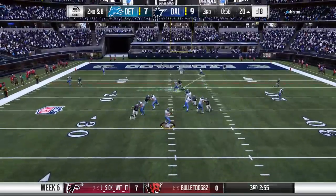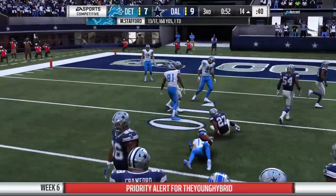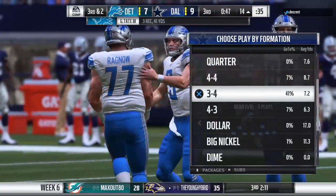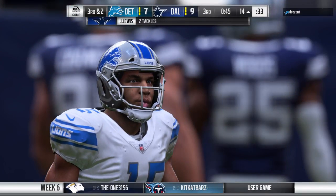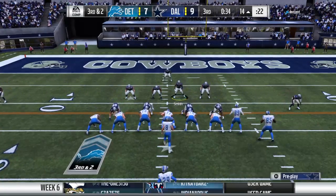On 2nd down, here's Stafford. It's brought in left side by Tate. And he'll get him inside the 15 down to the 14-yard line. 6 yards is the pickup, and that'll lead to a 3rd down. A field goal would get them the lead, but that's not what they're shooting for as they come up on 3rd down.